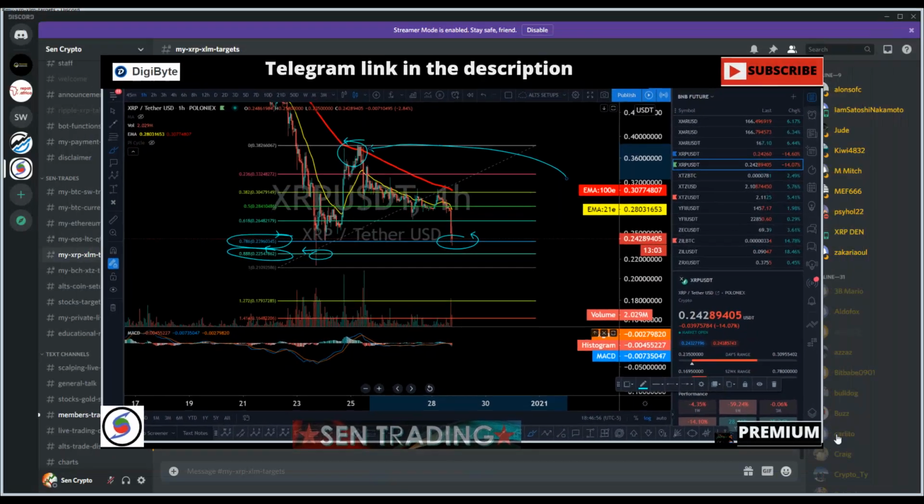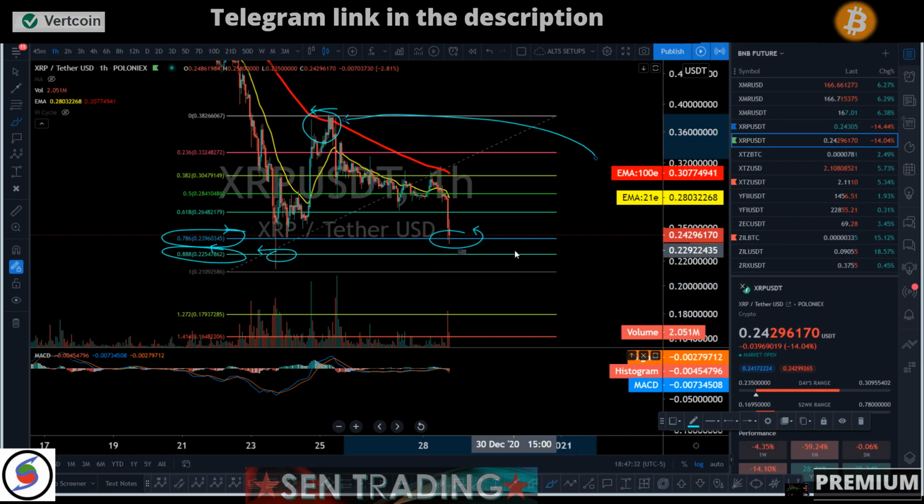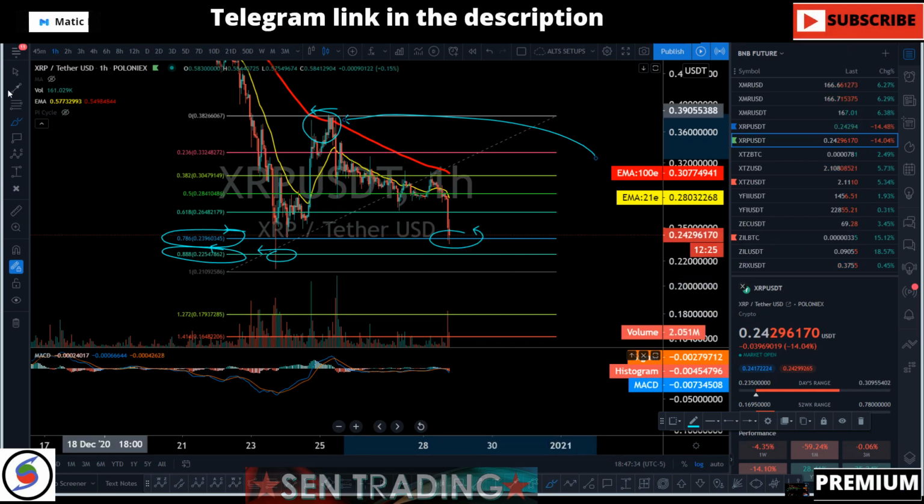And if you take a look at it, I'm going to show you exactly what we talked about regarding XRP back on the 24th, just about 4 days ago. We said XRP bounced back up from 22 to 26, which was our target, and that's a nice 50% pump. Okay, so take some profits at just about 36 to 38 cents, and look for 22 to 24, and after that we're going to look for 16 to 18, and I'm going to show you why we're looking for 16 to 18 on a lower degree. It is kind of incredible. The price action is very beautiful regarding XRP.